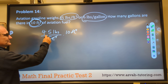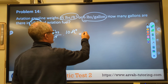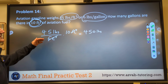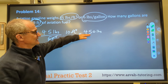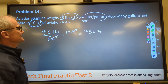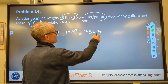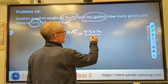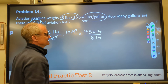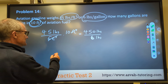So 45 pounds per cubic foot times 10 cubic feet, the amount I have, is going to give me 450 pounds of fuel. And then now that I know that I have 6 pounds per gallon, and I have the total pounds of the fuel I have, how many gallons are there in 10 cubic feet? So I'm going to have to do 450 pounds divided by 6 pounds, and that's going to give me gallons, right? But 6 pounds per gallon. So I do 450 divided by 6.